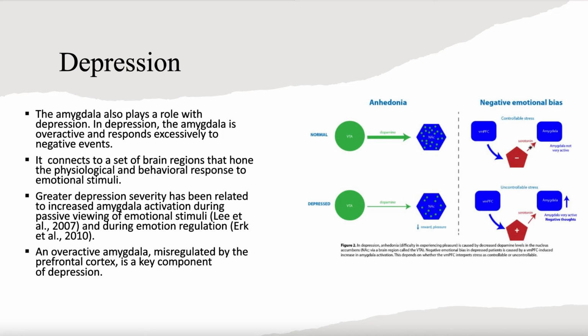A lesser known disorder that the amygdala is associated with is depression. It has been more recently studied in recent years, but it is not as widely known being associated with depression as it is anxiety. So going off of that, in depression, the amygdala does play somewhat of a role.